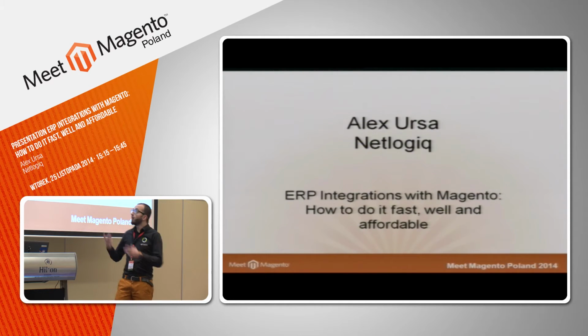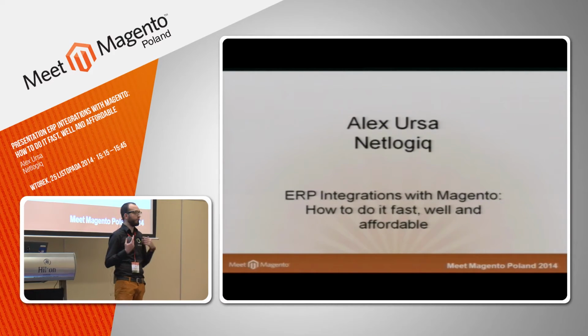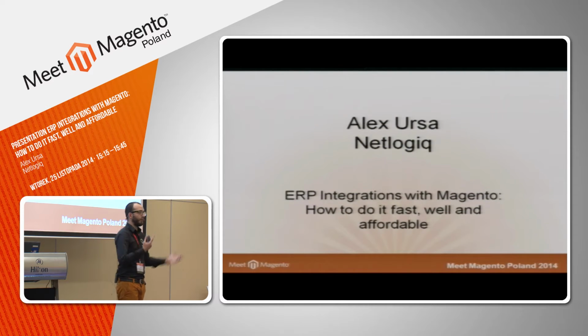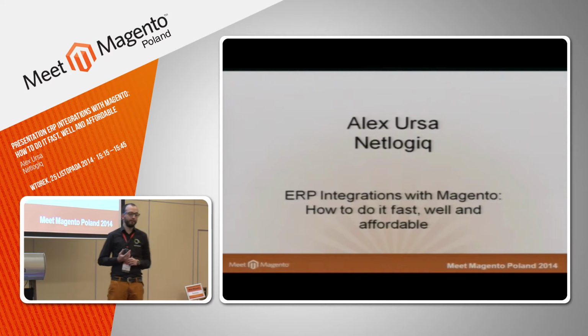Okay, so I will talk today about integrating Magento with ERPs. I'm not going to relate to exactly one ERP. I worked on around 20 integrations with 10 different ERPs, so I learned a lot of things by trial, and I would like to share these things with you. Maybe when you do it next time, you will not make the same mistakes that I did at the beginning.